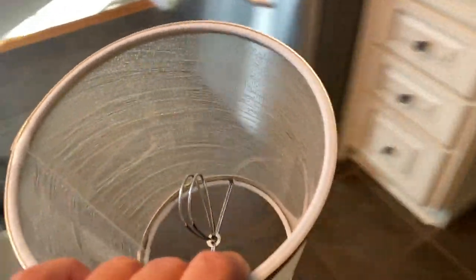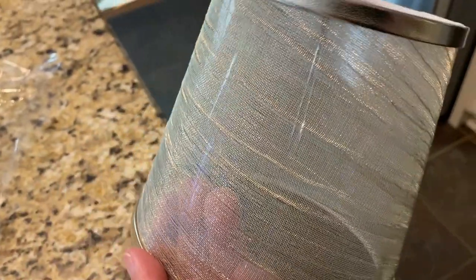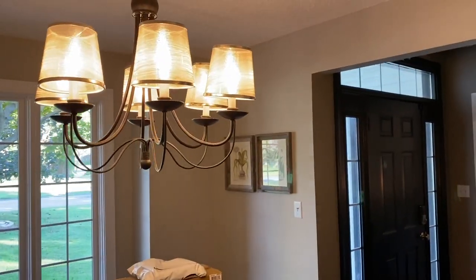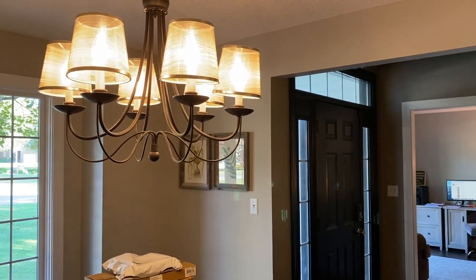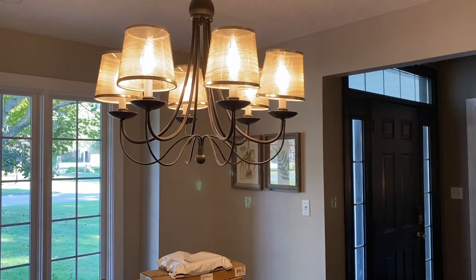And the inside of them is kind of lined with a plastic to keep them sturdy, I guess. What do you think? So much better. Now I just need to clean it. I got some spider webs on there. Woo! Okay, I think I like it. So on to the bedroom.